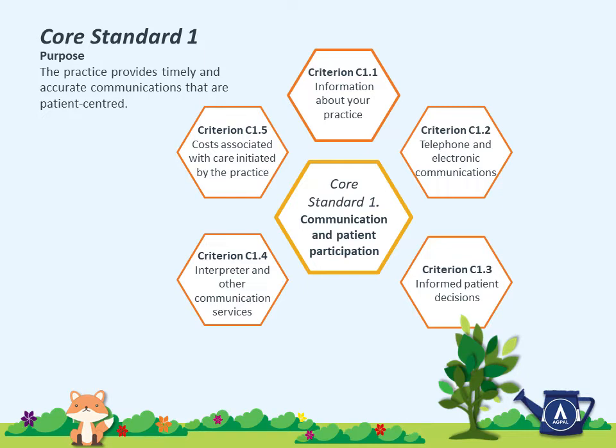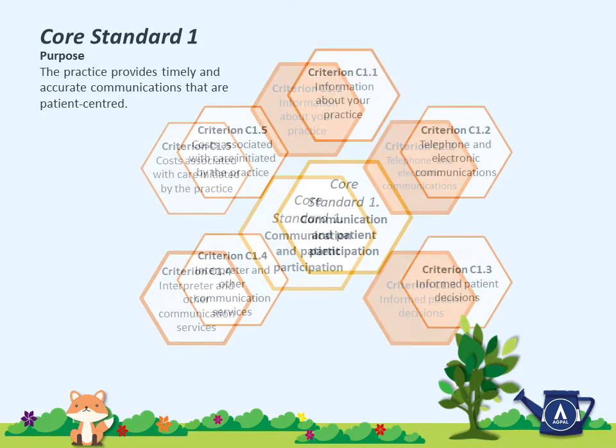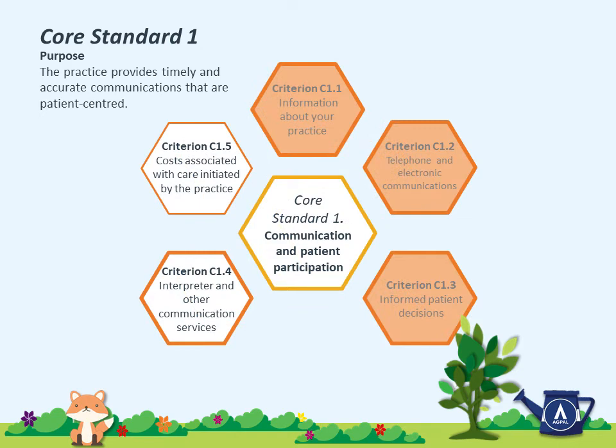Core standard 1 provides timely and accurate communications that are patient-centered. We're not going to cover the first 3 because we don't have the time in this presentation. We're now going to look at criterion C1.4 and criterion C1.5. C1.4 is about interpreter and other communication services, and C1.5 is costs associated with care initiated by the practice.